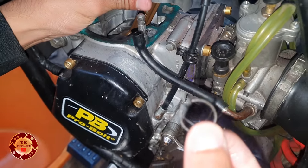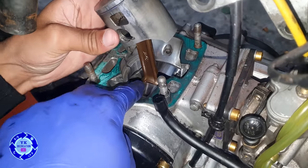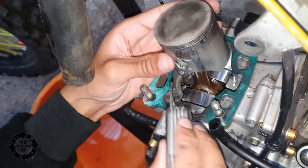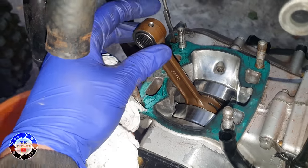Please don't tell me that didn't fall in the engine. You are so lucky, you know. If that fell in the engine, you have to split the whole engine. Always put some sort of cloth or something in here, whenever you're working in it, if anything does fall in. So careful, careful. You got your hand around the other side? Yeah. Yeah, pull that out. I'll push it. Yeah, pull that out. Watch it. The bearings inside here.